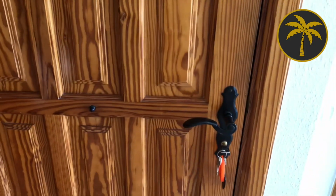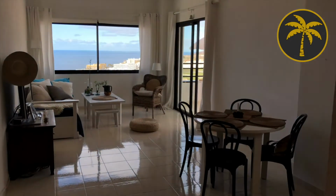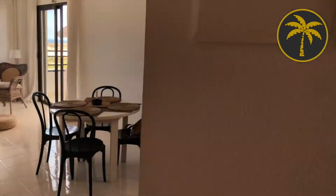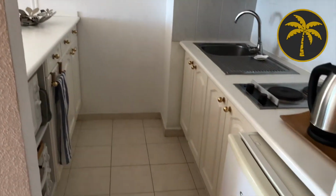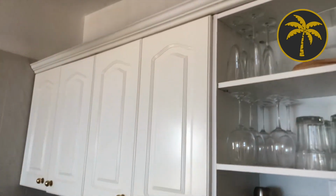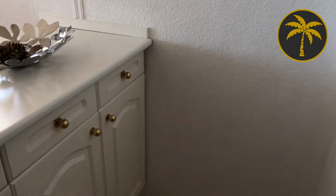So we've just come in through the main door here, and this is what we get to see as soon as we're in the apartment. We've got a sea view directly straight out of that window even before we start. And straight in front of us, the kitchen. So as I say, it's all original, but still in really, really nice condition. You don't have to do anything at all here. If you don't want to, move straight in.